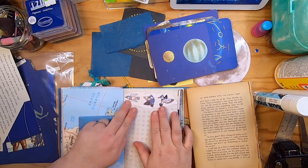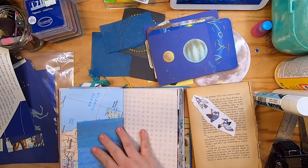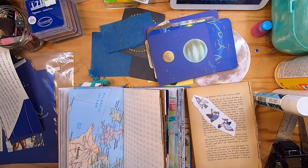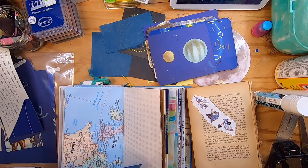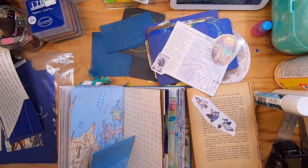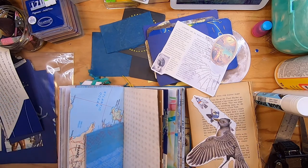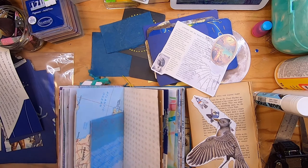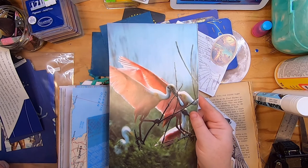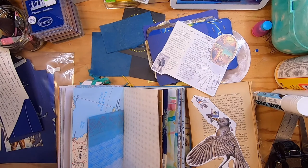Is that going to be too wide or will that fit on? It will fit on a page. Good. I like that. But not for this. So I'm just working on a little collage and picking out a few things for this journal from my stash of cutouts and such. What I want to do with this big picture, I kept it for some reason, but it's this big spoonbill bird. It's beautiful, but I'm not exactly sure what I'm going to do with it.